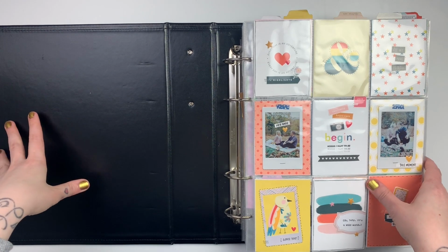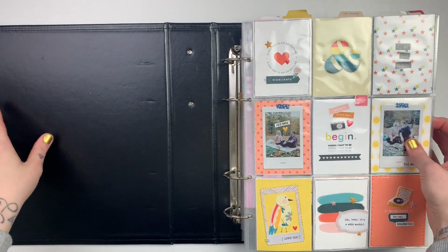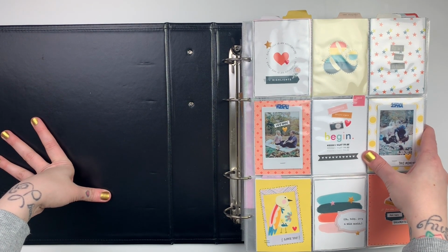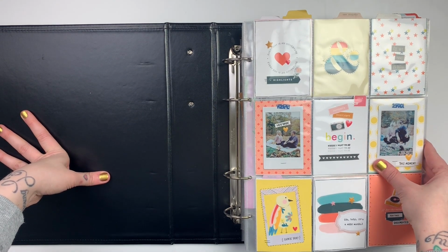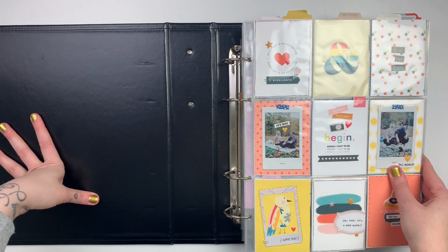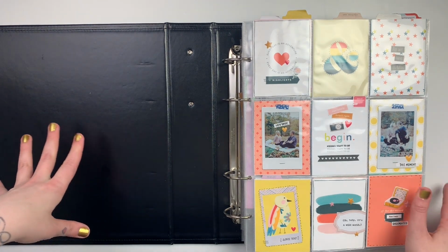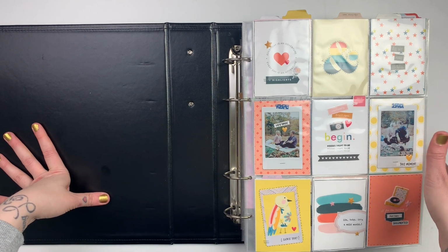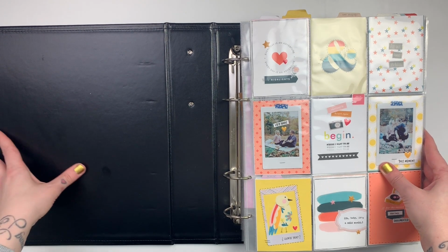So today we are going to be flipping through an older album of mine. I think I'm going to start a new little series called maybe Flashback Friday or something like that, where once a month, around the first weekend of the month, I'm going to flip through one of my older albums, some Project Life, some travel albums and things like that for this year.